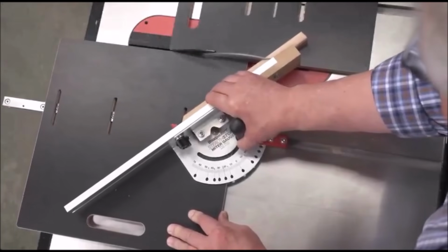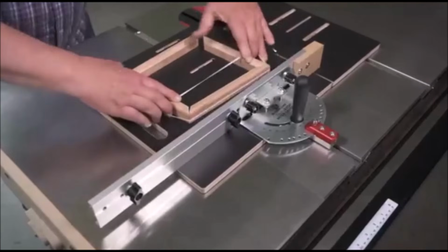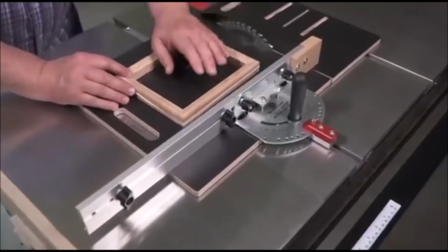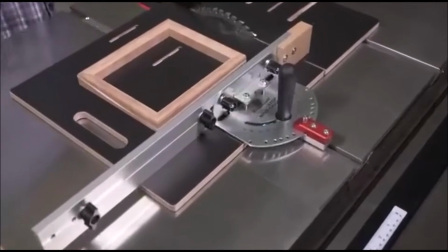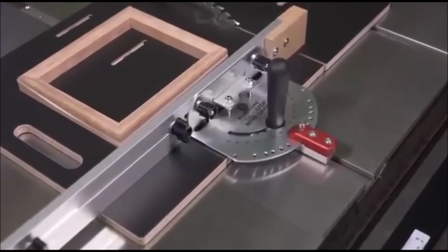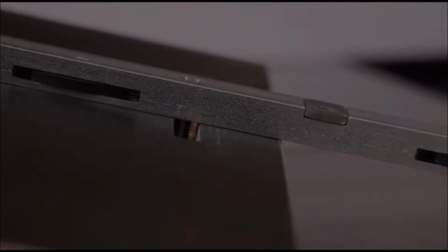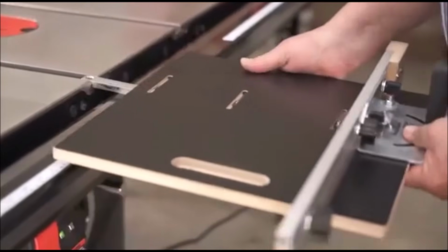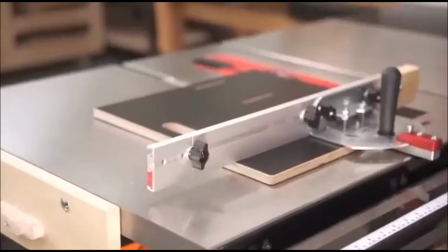Number 7. Woodpeckers Stealth Stop Miter Sled. Building your own crosscut sled is a rite of passage for woodworkers, but let's be honest, it's a hassle and they rarely stay square. The Woodpeckers Stealth Stop Miter Sled delivers unparalleled accuracy right out of the box. Its unique miter bar features leaf springs that adapt to worn or poorly sized miter slots, ensuring a snug, wobble-free fit on any table saw.